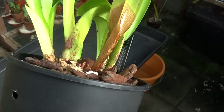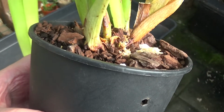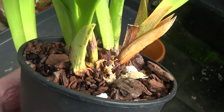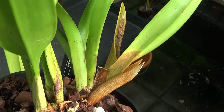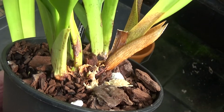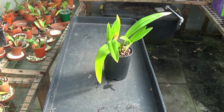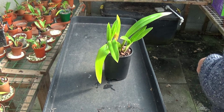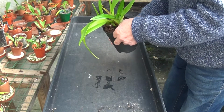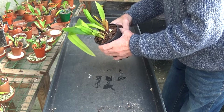So we're going to take it out of its pot and see what's going on underneath, and then we'll remove this one as well at the same time, and then we'll just seal the broken place where we take this old growth off. 1, 2, 3. Well, I seem to be doing nothing but tidying plants up these days. So we'll take this out.